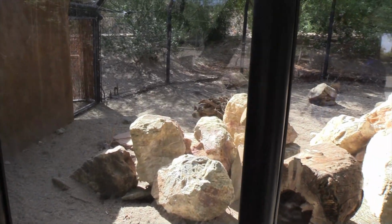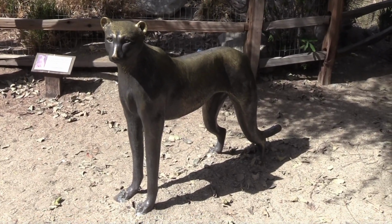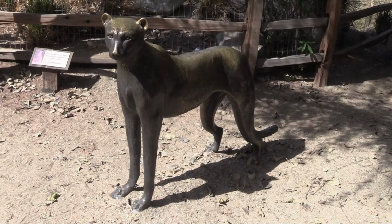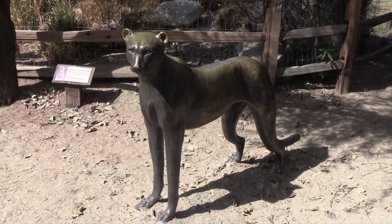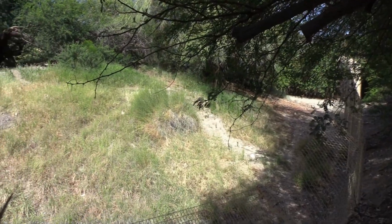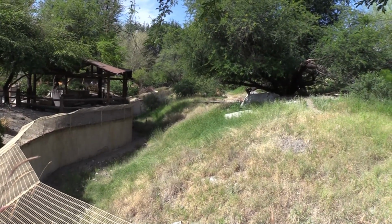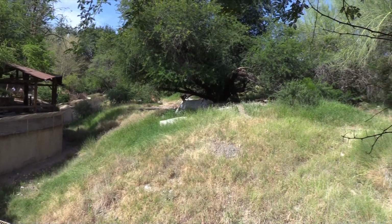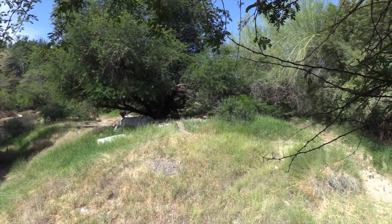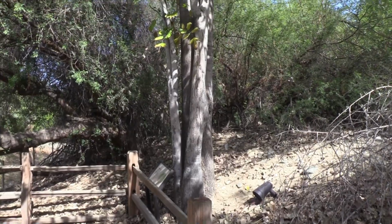Oh, this is nice. Got this cheetah sculpture. And you can see where it's all shiny. That's when people put their hands on it. This is the far end of the cheetah habitat. And both of them are around that side there. It's interesting. Sausage tree. That's this tree right here.